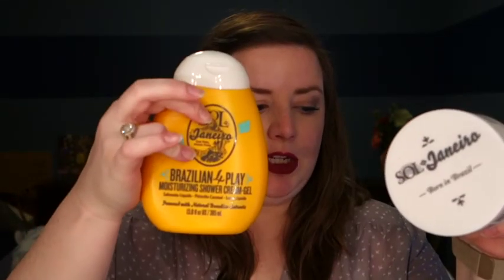So I want to start out with more body products. I've been seeing this product shared on YouTube for a long time, and the way that people describe it, I was like, I want to try this so bad. So I saw a kit at Sephora that had both the Brazilian Bum Bum cream from Sol de Janeiro and a matching body wash with it. Everyone was like, oh, it smells so good, it's amazing, it's so hydrating, it firms and everything. And it came in this kit, so I was like, well, whatever.